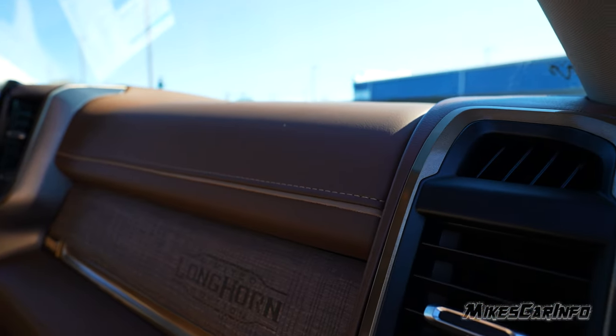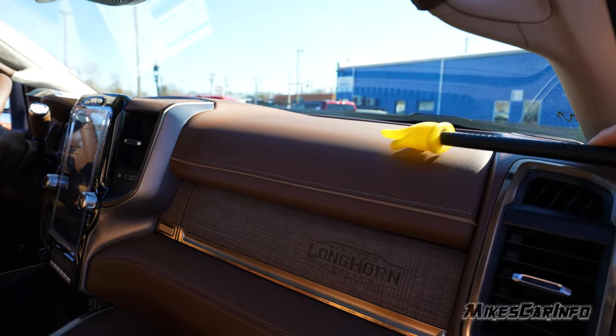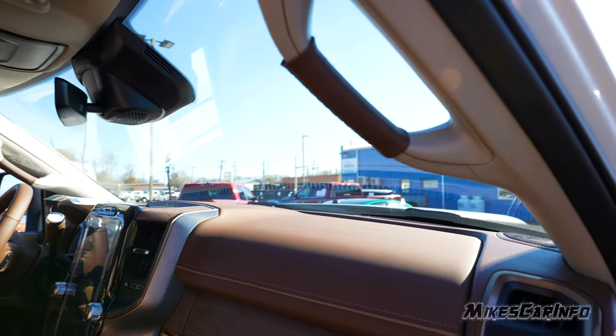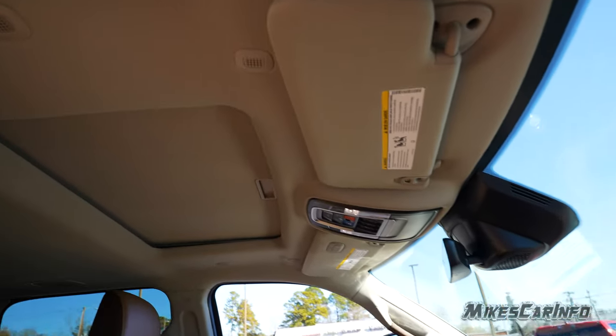You have more piping, more stitching, and then a soft dash. This is kind of like a vinyl type material dash. And they also have handles on all four doors, and they're wrapped up and stitched nicely. This one has the sunroof.